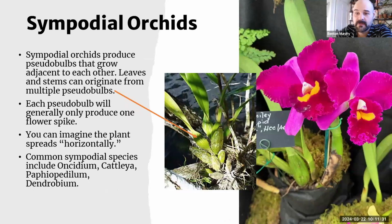The other big grouping of orchids are sympodial orchids. These are plants that, as opposed to monopodial that grow vertically, you can think about as growing horizontally along the ground. Sympodial orchids form these structures called pseudobulbs, and I've included a little orange arrow to indicate where a pseudobulb is on that particular plant. Those are those fleshy, bulb-looking structures that inhabit the space between the leaves and the roots. And these are modified stems that basically act as nutrient and water storage devices.